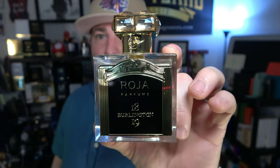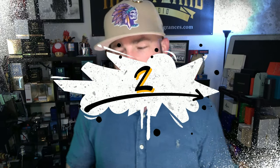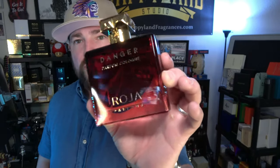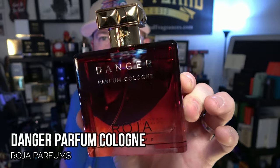Roja Parfums, Burlington 1819. What I deem the two most versatile, enjoyable fragrances I have from the house, starting at number two, is Danger Parfum Cologne. Now, I do think Danger Parfum smells better, I just don't own it. It's more dense, whereas this, I can pull this off in the summer a lot better. So technically, I would still wear this more, even if I had a bottle of Danger Parfum.